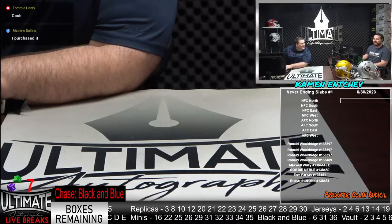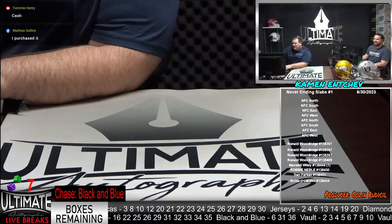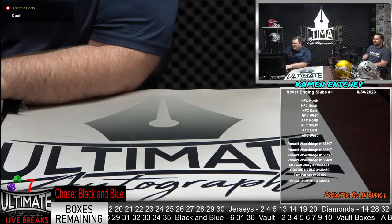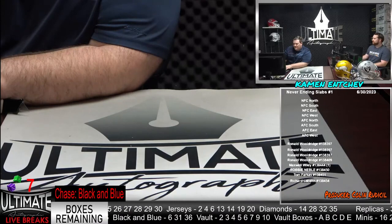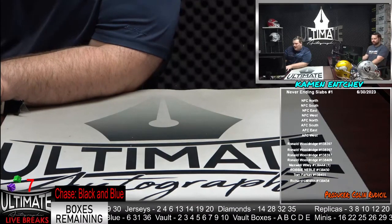Oh, that's fair. We got the never-ending slabs coming up. I'm going to go ahead and randomize for our box numbers. I feel like I've seen them before, though. Purple, and I do think that sounds right. Purple and purple and yellow. Purple and yellow, like, yeah. Lakers almost. Love that. So Never Ending Slab cards coming up, and the vault filled up.